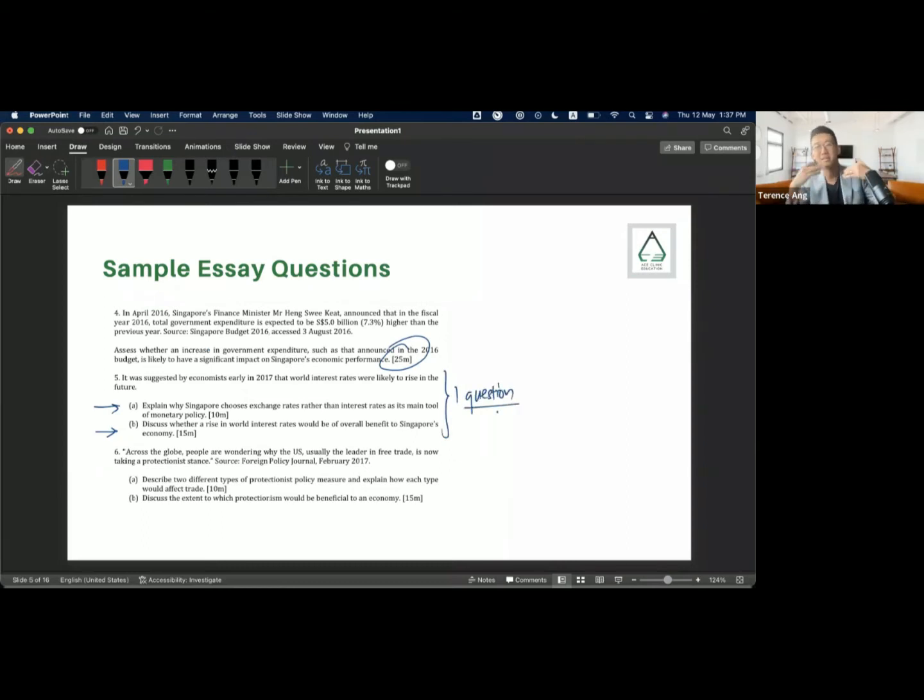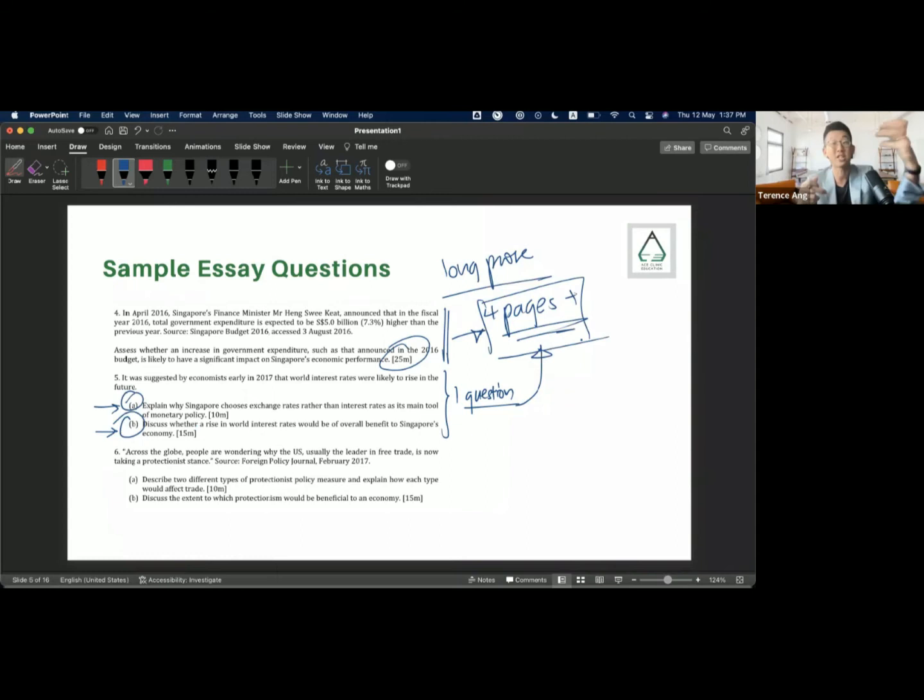So an essay, as the name suggests, is we give you a heading and you're supposed to write a long prose answer, right? I would say that great essays, if you want to score an A, you've got to be hitting 4 pages plus in totality. If it's a 25-mark question, 4 pages plus. If it's an A and B, they add up together, should be 4 pages plus. And I don't mean 4 pieces of paper. I mean 4 sides of a foolscap paper. That's not short. That's not something that you can just wake up and do.